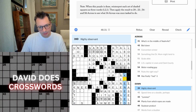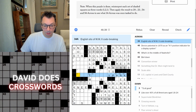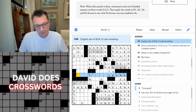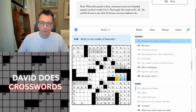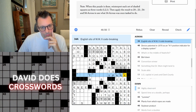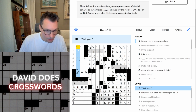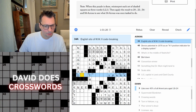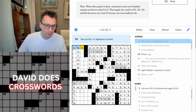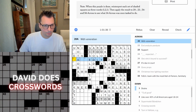This might be like keen-eyed, maybe. This is a park? That looks better, actually. What's in the middle of Nashville? A V? That's better. Yeah. Park. Oh, this could be not so bad. Not so bad. And then this is uni. And then this is ETs. Oops. With veneration.